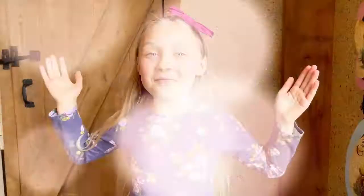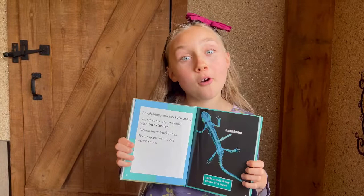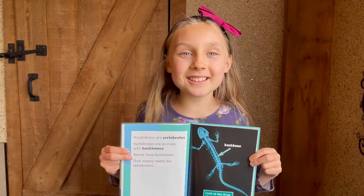What's an amphibian? Amphibian has more skin, oh yeah! Amphibians are vertebrates, which means they have a backbone! Let's look at the x-ray of this amphibian.